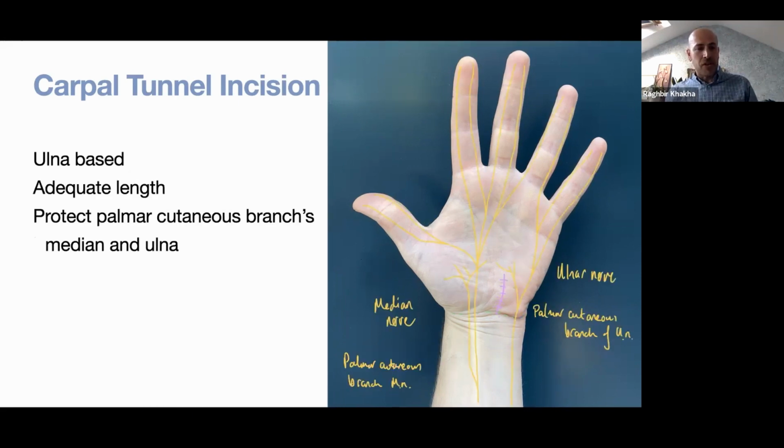So as mentioned, an ulnar-based scar of appropriate length. I don't tend to do my incisions small, but an appropriate incision so one can decompress the nerve safely and effectively. One should protect crossing nerve branches, and doing so prevents, in my mind, a painful scar and some of the other symptoms such as pillar pain that patients can experience.